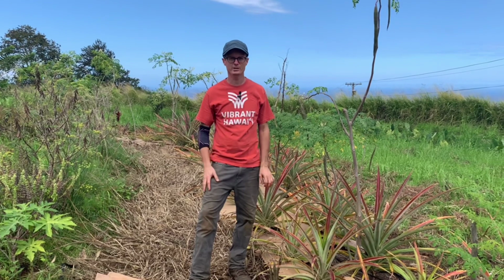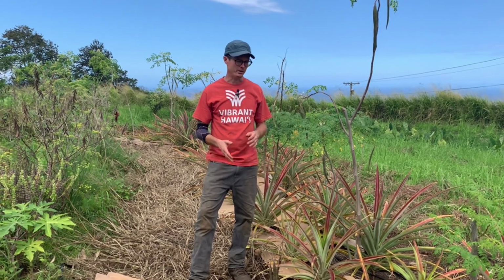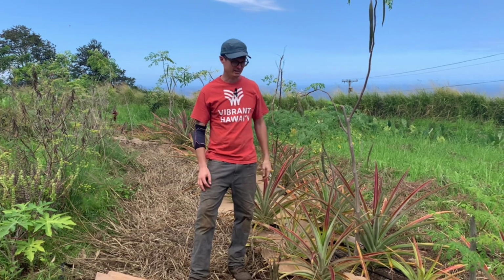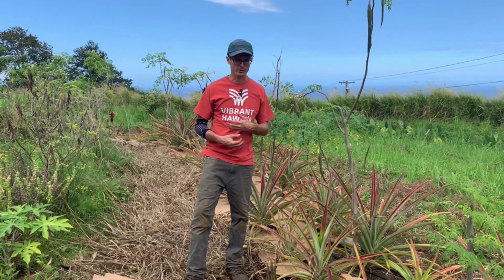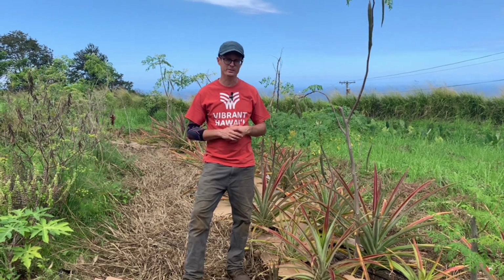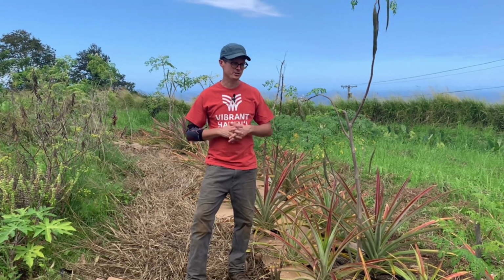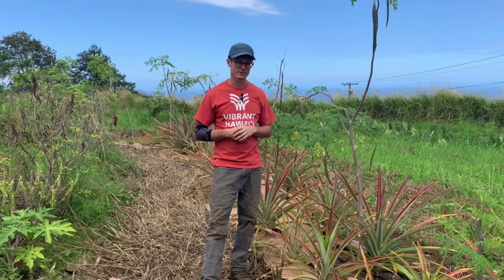So I wanted to do a video just kind of showing how we grow our pineapples and moringa together here in a little system. Here we're growing all white pineapples. Very popular here in Hawaii. If you've never had one, they're delicious. They're really sweet. Of course, there's many different varieties, but just in general, white pineapples are much sweeter than yellow pineapples. They don't have as much of the acidity as the yellow pineapple.